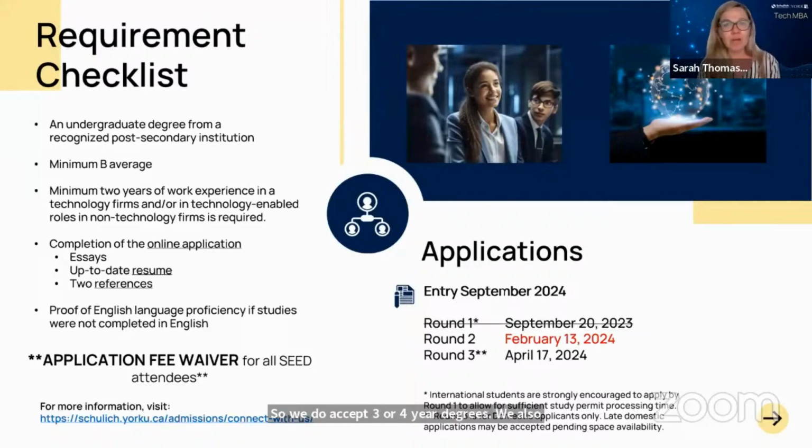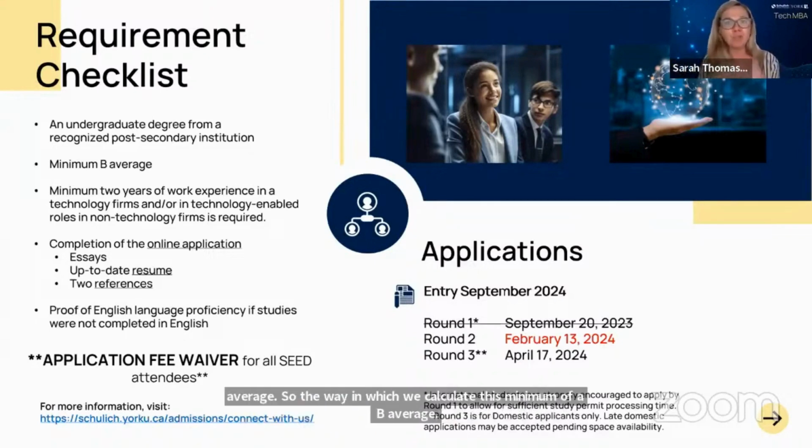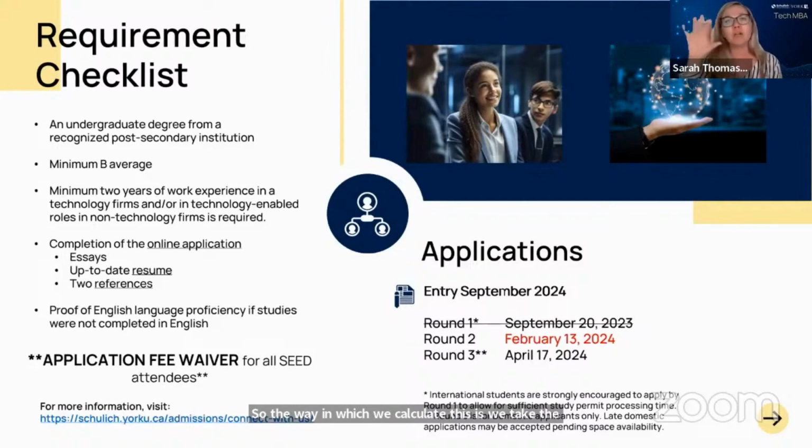The way in which we calculate this is we take the last 2 years of your studies. Even if you have a master's degree after you completed your bachelor's, we will take your master's degree and then keep counting backwards into your bachelor's until we make up those 2 years of full-time study. So it is not your CGPA, because I know a lot of people ask that question. So, last 2 years.